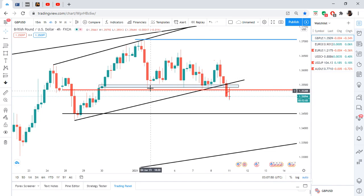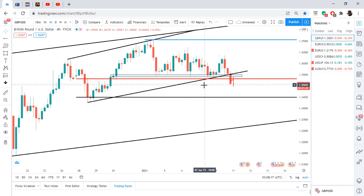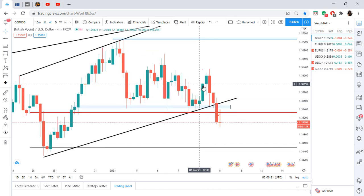And as you can see, 1, 2, 3 here, it broke through the support. This is where it broke through as well, to the top. Now it's breaking to the bottom, and now this structure is acting as a support. And me looking at it here, guys, the two ways I see something happening.